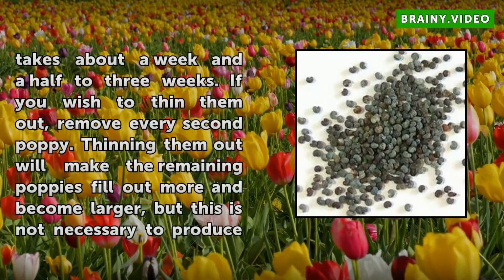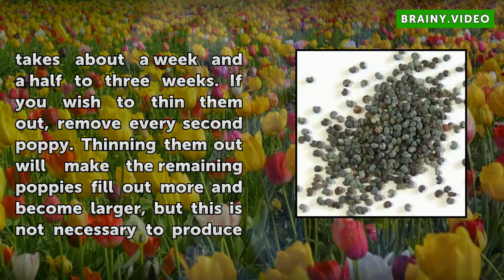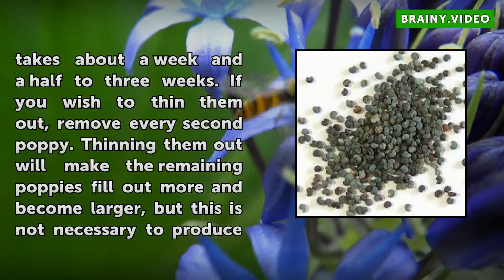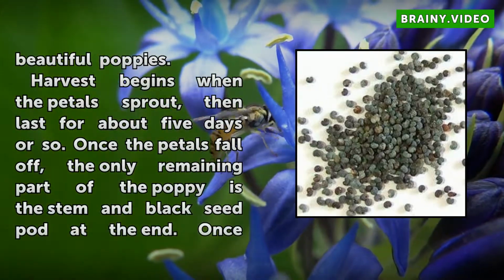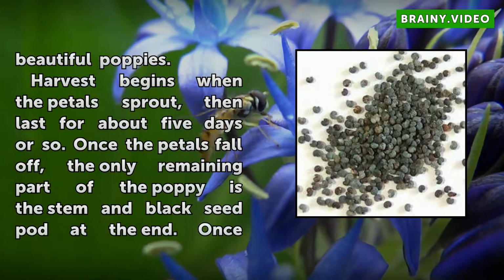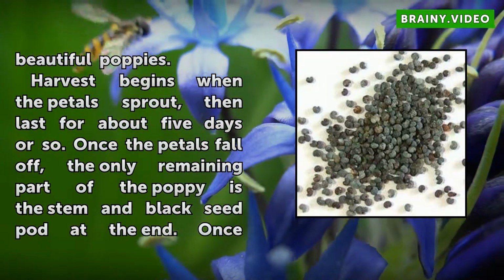This usually takes about 1.5 to 3 weeks. If you wish to thin them out, remove every second poppy. Thinning them out will make the remaining poppies fill out more and become larger, but this is not necessary to produce beautiful poppies. Harvest begins when the petals sprout, then lasts for about 5 days or so.